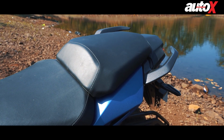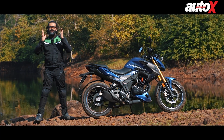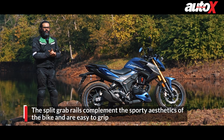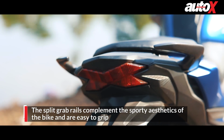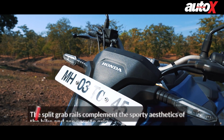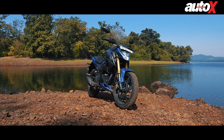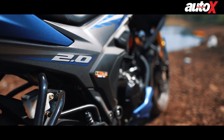The split seat, the stubby exhaust, and the sharp-looking side panels all give it a sporty appearance. The tail section has been mildly reworked as well, but it continues to get the signature Honda X-shaped tail lamps and sleek-looking LED turn indicators just like the ones on the front. The body panels aren't really painted but infused with color, giving the bike a premium appeal.